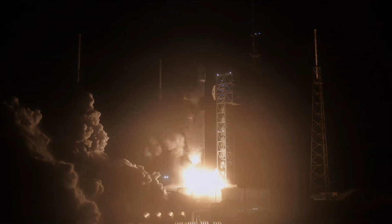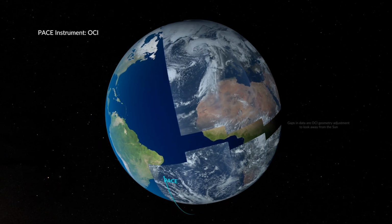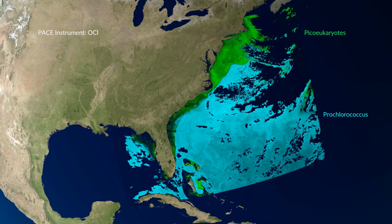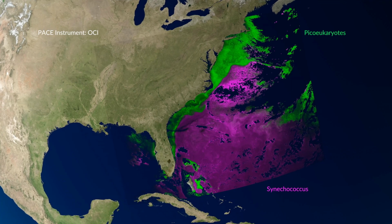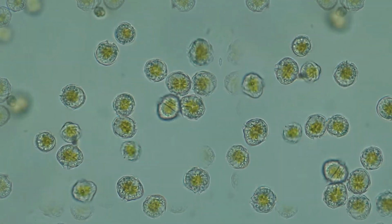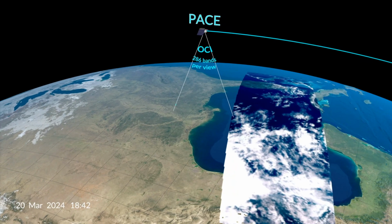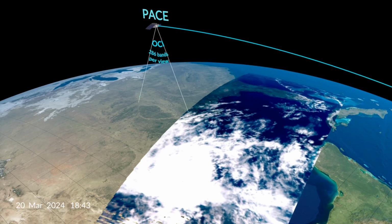Decades in the making and launched mere months ago, the Plankton Aerosol Cloud and Ocean Ecosystem, or PACE, is giving us a first glimpse at promising new data from the sea and sky. It's a mission that's exciting because PACE makes the invisible visible. It's flying hundreds of miles above Earth, and yet it's designed to see microscopic things. PACE is seeing the ocean like no other mission has before.